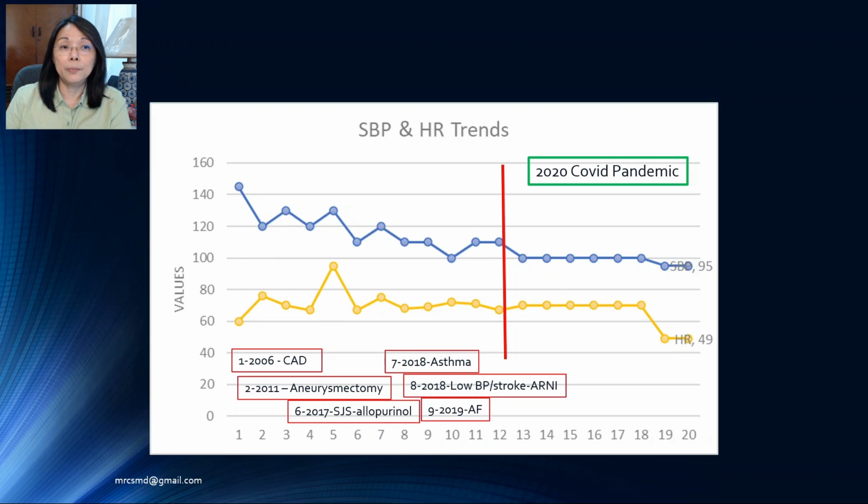Why was he not on a beta blocker? Apparently because he had several attacks of asthma in 2018. Why was there no ARNI on board? Based on history, he tried it in 2018 but developed severe hypotension and stroked out. Why was he on a DOAC? Well, apparently he's been having persistent AF since 2019.